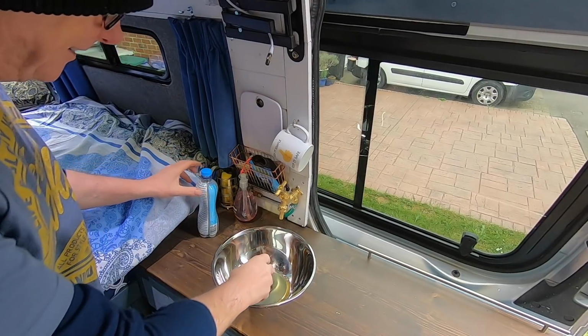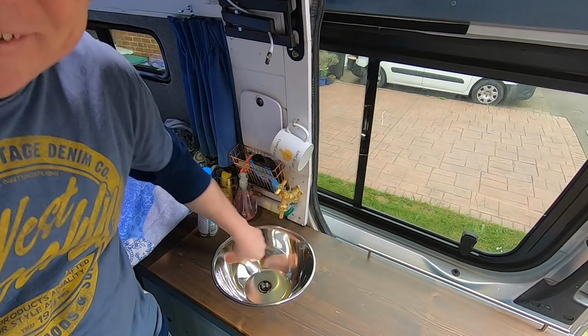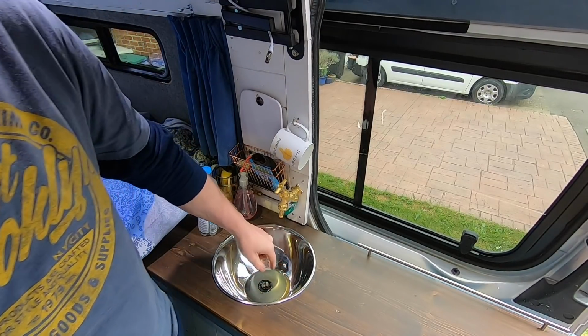So on with the demonstration on how I open my back doors. Doesn't drain away, so you end up with this dirty ring. Nobody wants a dirty ring, right?